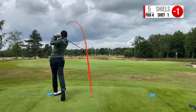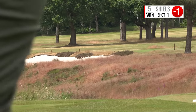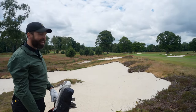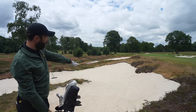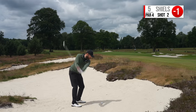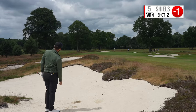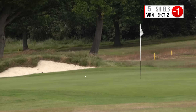Oh, carry. So, when we were just saying to you the white sand in the bunkers, I just wanted to demonstrate that by hitting it here on the bunker on the fifth hole. It's so white, the golf ball's practically blending in. Come on, take it. Oh, golf shot. That is stunning.